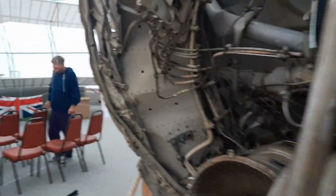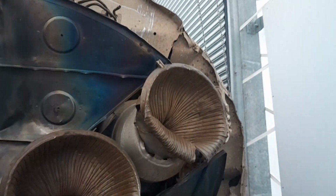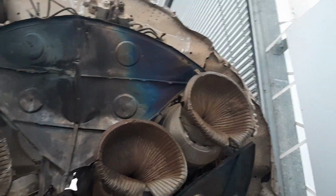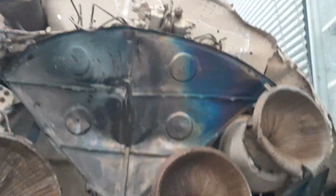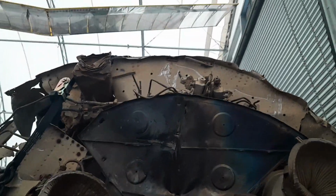So let's count the engine nozzles we can see. 1, 2, 3, 4, 5, 6, 7. Well, I think we're supposed to be 9, but I could be wrong. Don't quote me on that. I may edit this, and you may hear editor Andy correcting cameraman Andy.